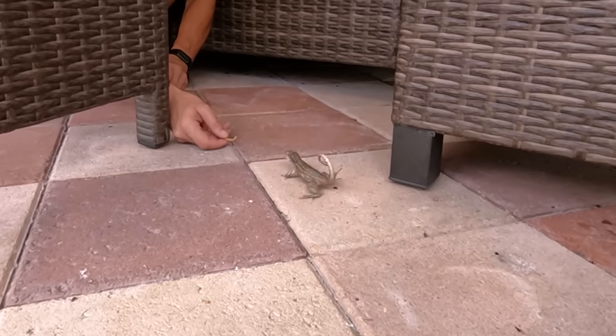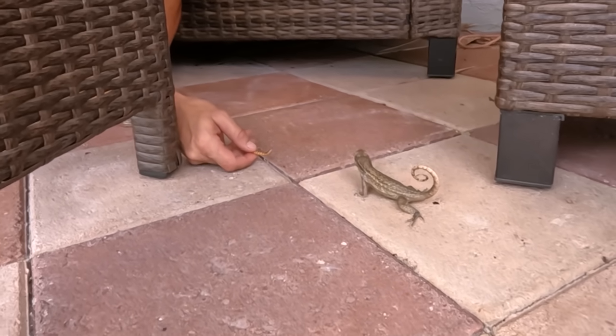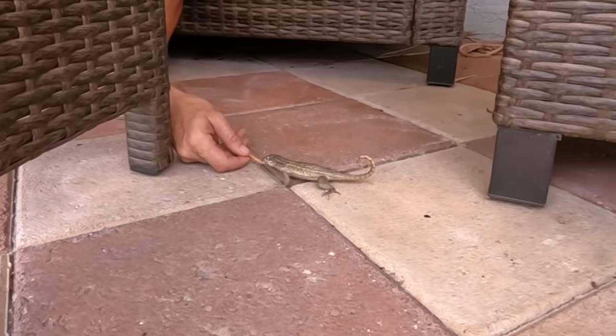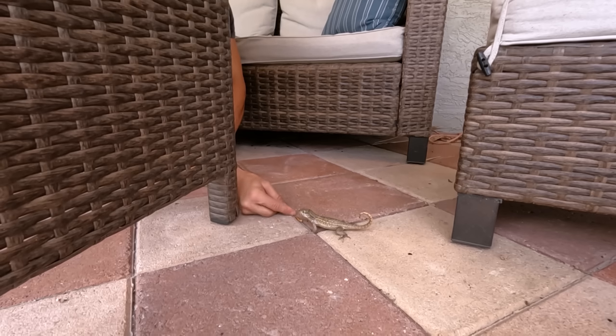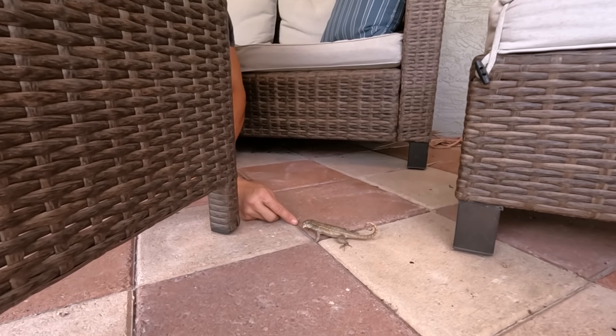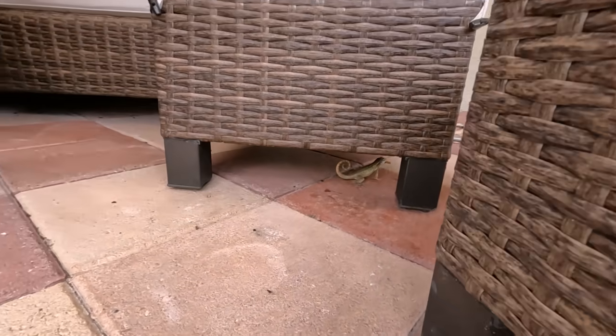Here we go. Look at this. No way. Oh my God. That's just great. Oh my God. We're doing it. We're doing it. We're making friends with the wild curly tails. Oh, I love it. That's so cool. Dude. Oh. That is so awesome.